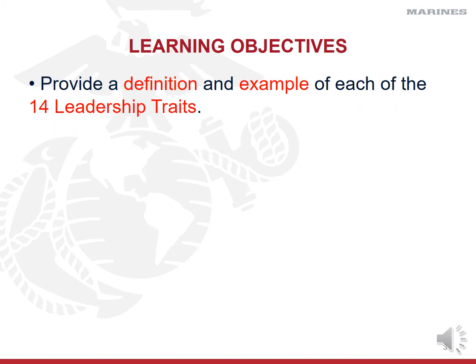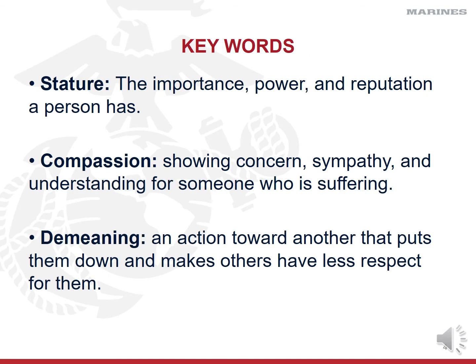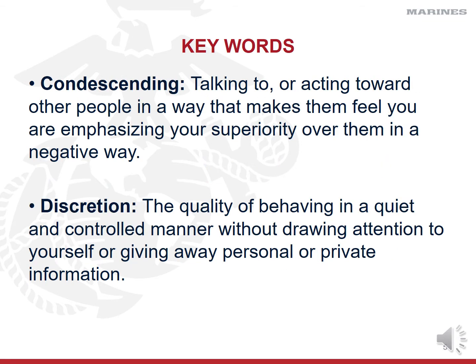Your objectives will remain the same: to provide a definition and an example of each of the 14 leadership traits, and to describe how the 14 leadership traits apply to the JROTC program. Your key words of stature, compassion, and demeaning remain the same. Your key words of condescending and discretion also remain the same.